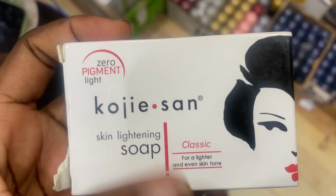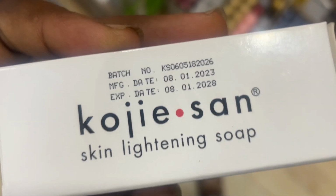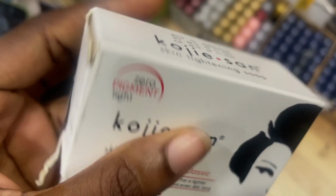Now, I made a video of the ones I saw at the market because I wanted to show you guys. I wanted to make a comparison of the fake and the original. I saw two types of the fake. One, the packaging looked very similar to the original one, so you might have been deceived. Even the content looked a little bit similar. From the content, you would have been guessing that this thing might be wrong, but the one that blew everything was the expiry date.